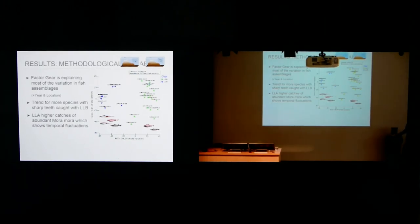Also, we found a trend for more species with sharp teeth caught by longline B, whereas longline A had higher catches of the very abundant species at the depth of Morato. And the species, interestingly, has high temporal fluctuations despite it getting relatively old. So this longline A catch was more contributing to the temporal variability that we found.